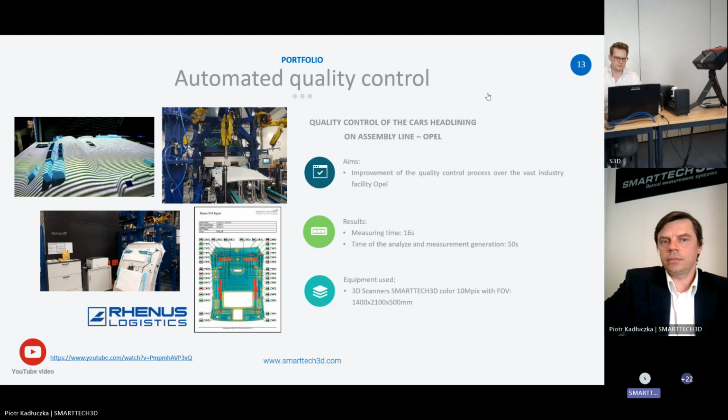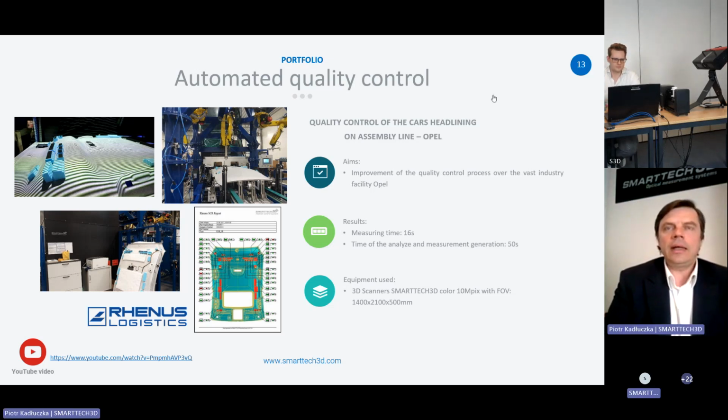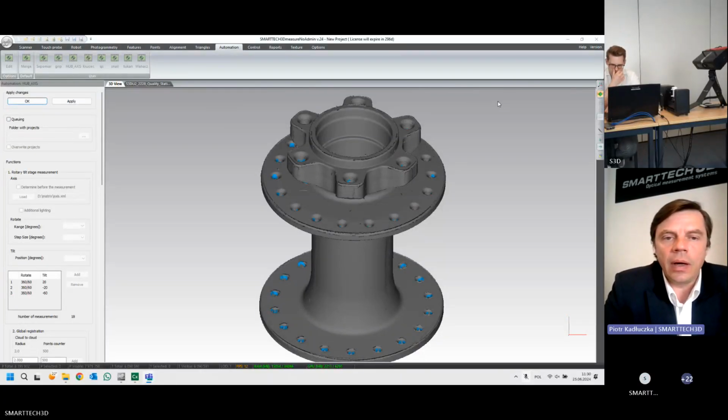You can, for example, have more time for R&D thinking, or simply measure more samples in the same time than you would without the automation process. Yes. So automation allows you to save time. That's the first thing. The second thing is, as Pavel mentions, there is a lack of qualified technicians for operating the scanner. Automation not only saves time, but also makes the process really easy for the scanner operator, and of course, it's cost effective.